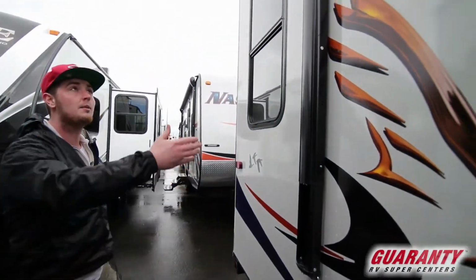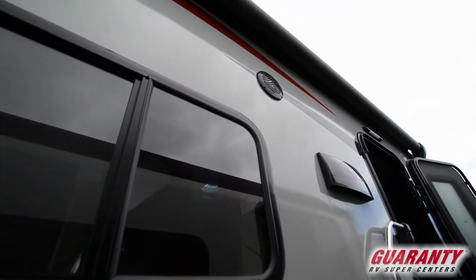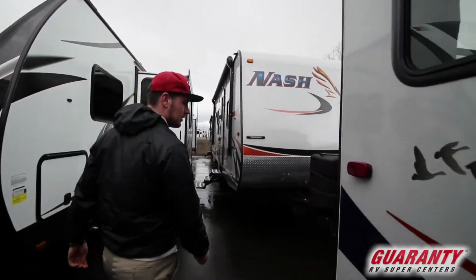We got a dual axle trailer, which is great for towing, kind of makes the ride a little nicer. And we have a power awning, which is kind of nice. So if it's rainy or kind of anything like that, you just want to go and enjoy the outside, you can. And you also have outside speakers.